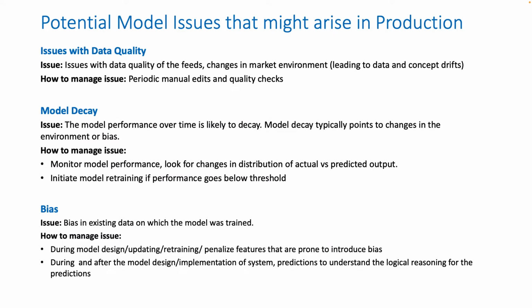Potential issues that might be there in production. Data quality issues: the quality of data coming in from the feeds might be challenging. There might be changes in the market environment, for example, the region shifting from sedans to SUVs. How to manage the issue: periodic manual edits and quality checks.